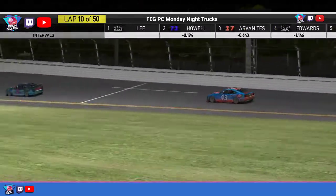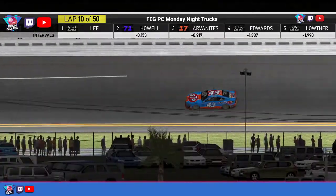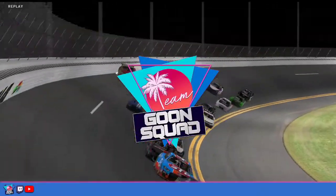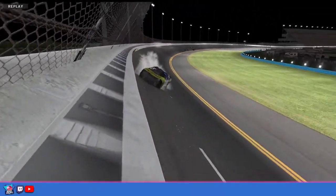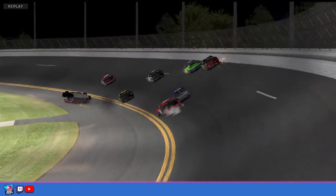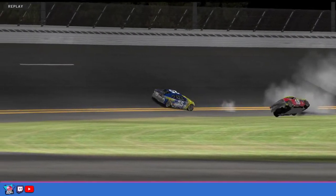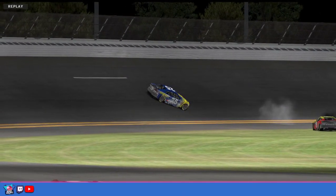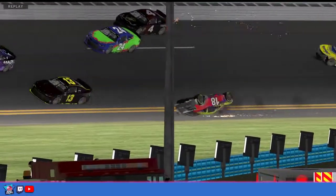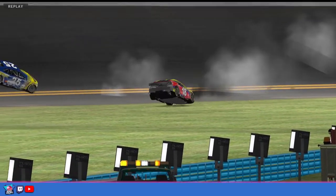So lap 10 of 50 brings out the first caution. Let's see if we can get an eye. I think it was Joshua Dube, or Doobie, who had the first crash. Let's see if we can get that on the replay here. Oh, Doobie with a spectacular crash. Just the carnage here, ladies and gentlemen. Let's see where it all started. Looks like the 18 up and over and behind him. Just absolute carnage here at Daytona.